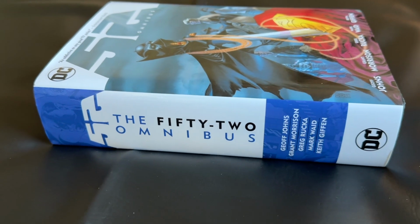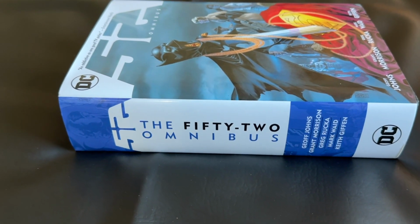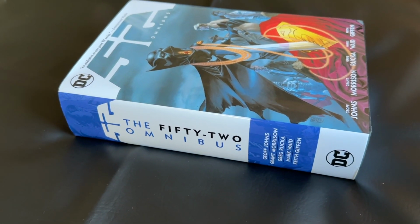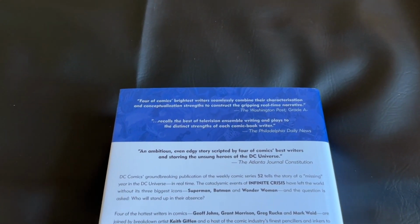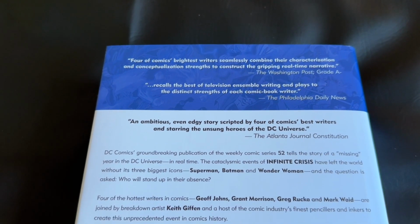Really well done. As far as the spine goes, it's pretty simple, but I actually like it as well. It really favors the white and blue color pattern for 52 with some black text. It's just a really clean look. I think it looks really good on the bookcase, frankly. I think it's really well designed. Yeah, no real complaints there. Just a really good looking spine from DC.